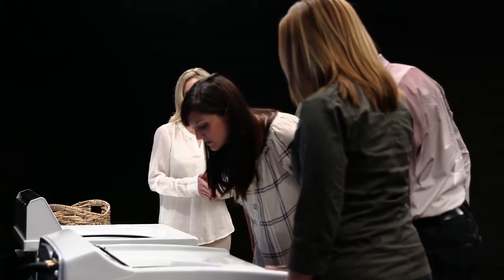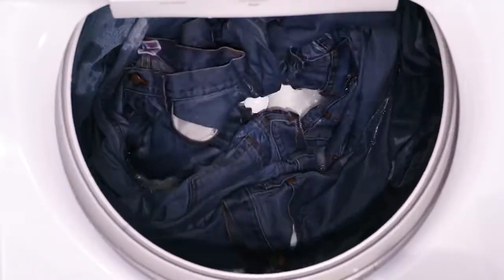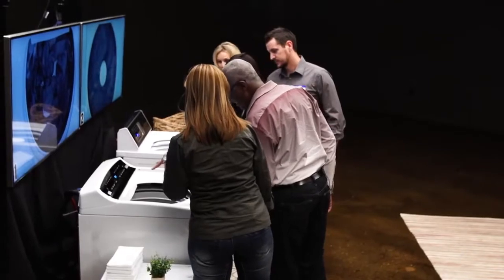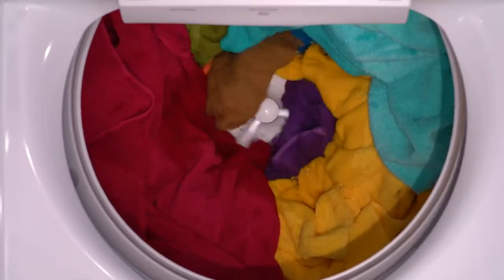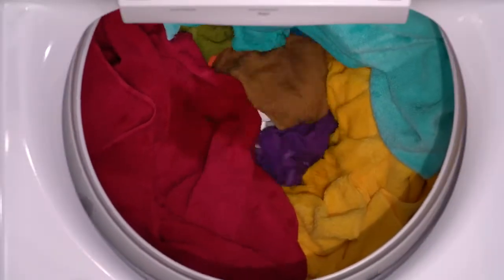How's it looking at this point? Not good. Not good at all. Looks like they're all getting just tangled. Tangled and mangled. And it looks like the top of the jeans will not even get clean. It seems weird that it's agitating even though everything's not even wet yet. And it hasn't mixed up at all. It's still the same two towels closest to the impeller.